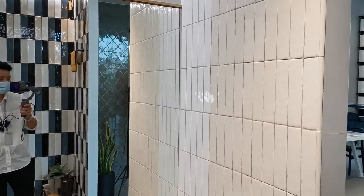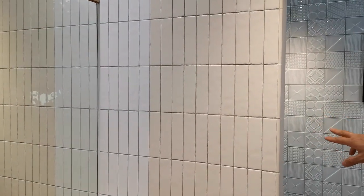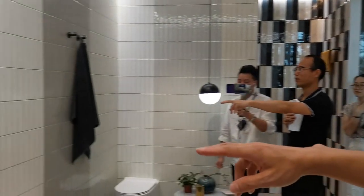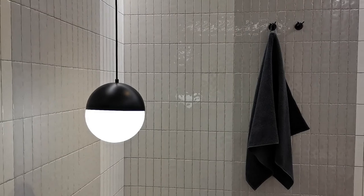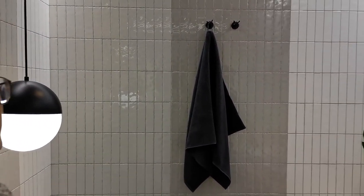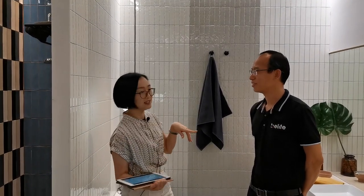Yes. Okay. Let me show you. So you use different colors. This is cream, and this is white, and this is white matte, dark gray, and light gray. So we mix the different colors in the same bathroom. I like this design and the color matching. It makes the whole space look very warm and sweet. Yeah. I love this. Thank you.